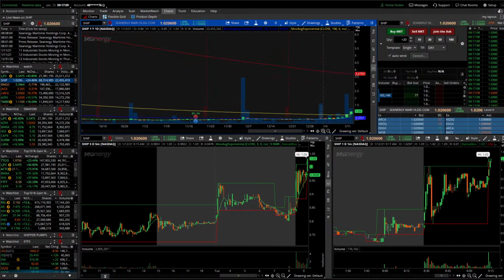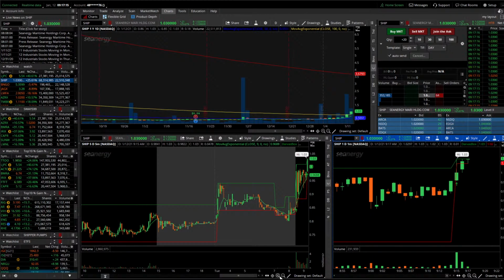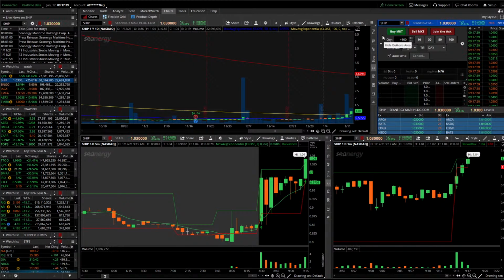There was actually a buy signal just now on SHIP. It's the 5 minute. Okay, so they did some financial restructuring. So it says getting a little pop, breaking over $1.